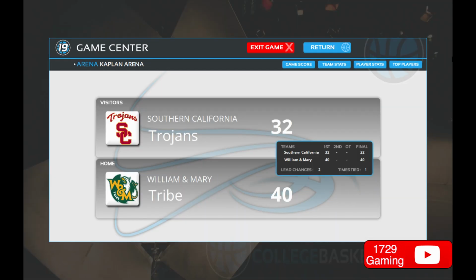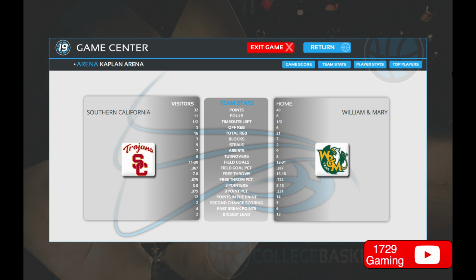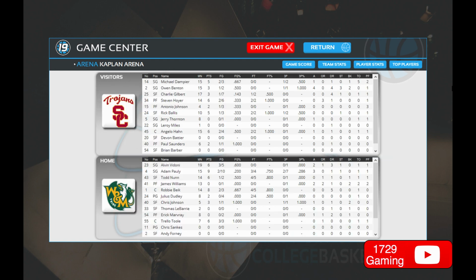So at halftime it's USC 32, William and Mary 40. A great 20 minutes of basketball against a Pac-12 outfit. We out-battled the Trojans on the boards, though we were only 3 for 13 from 3-point land. Adam Pawley leads all scorers so far with 9, while Beck has 8 with 5 rebounds.